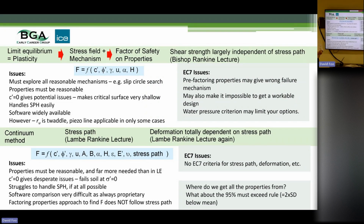And when it comes to EC7, well, I think you'll hear from my colleague that he doesn't think much of it. Well, I don't either. And one of the real problems is that pre-factoring the properties may lead you to finding the wrong failure mechanism. If you find the wrong failure mechanism, you will not design the correct remedial measures. So EC7 just drives me blooming bonkers, right?